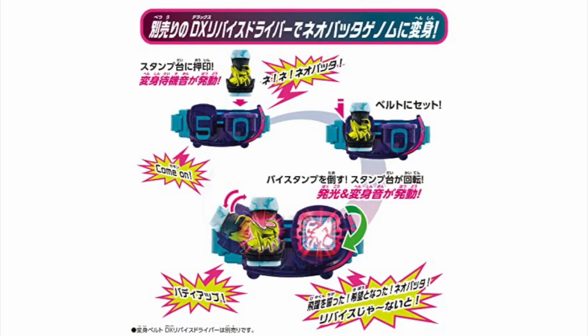One of the ending parts of the transformation sequence, which if you don't already know, those are references to past riders pretty much every time at the end of the transformation sequence. It says Revice Ja Naito, which is the Aruto Ja Naito from 01. I love that tremendously. So that's really cool.